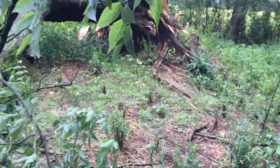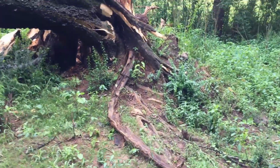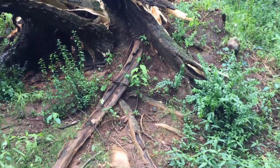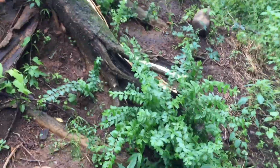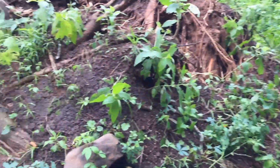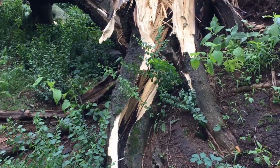Yeah. I need to see this. Yeah, it split right in the face. Oh, it did uproot too. That's why it did that. That was in the ground a little. It's moved. Some of this is moved. Probably moved from the snapping. No, no. It uprooted. Where's the thing?